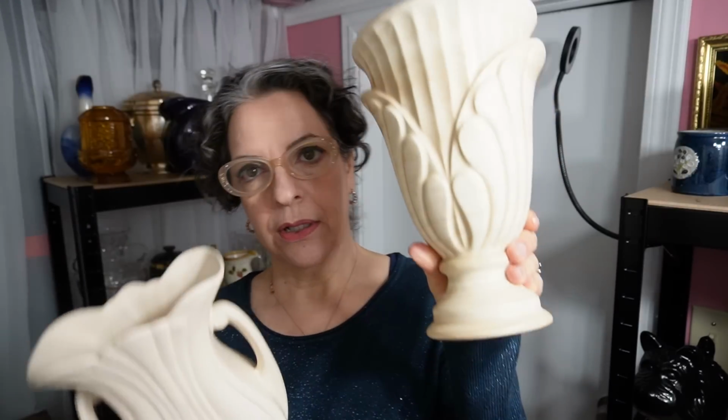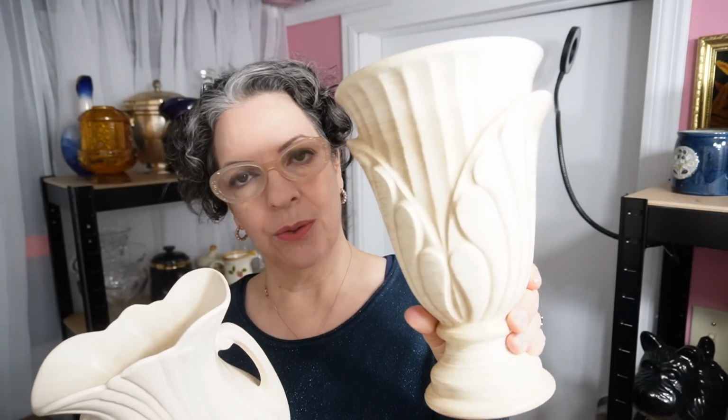Pottery. I featured these two in the thumbnail. Some of you may recognize the glaze on this. These are both Hager. Very different years. This is a much later year, 1980. This is much, much earlier, probably 1940s, 1950s. Hager is one of my favorite potters and is highly collectible. We're going to talk about this one first.